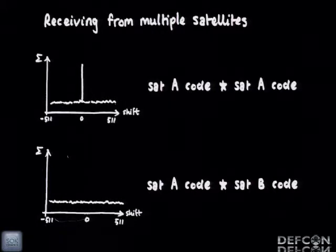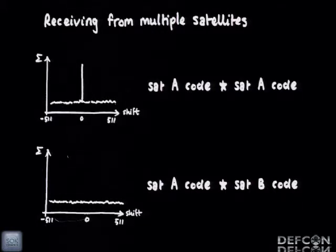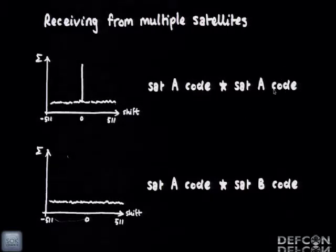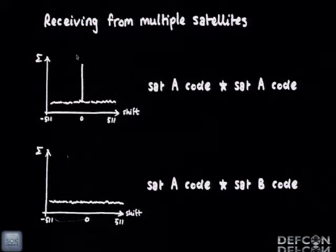If we think back to this property of the Gold codes, that two different Gold codes have 0 cross correlation, then we're going to see that if we perform this cross-correlation between, say, the code from satellite A, and we locally generate satellite A's Gold code, then it's going to have this delta function like cross-correlation allowing us to pick out this peak.